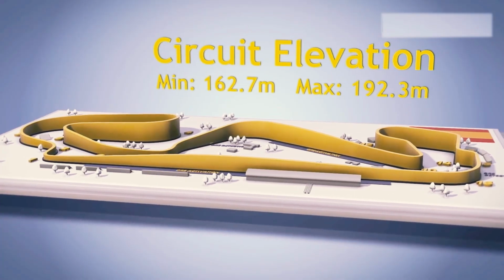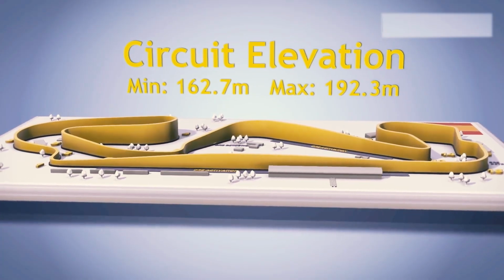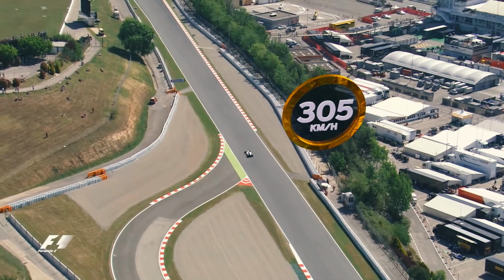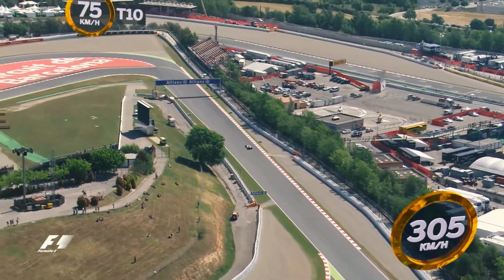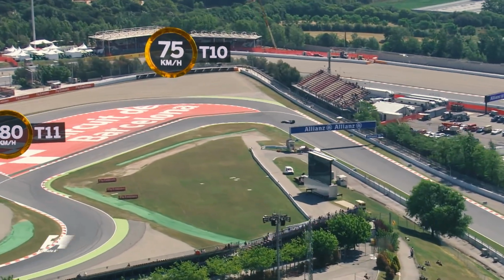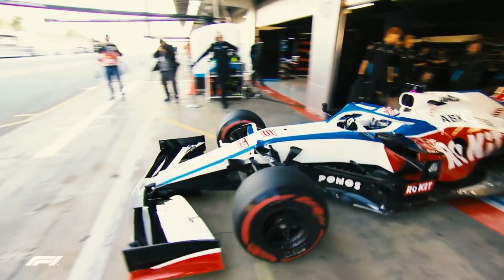There are 14 corners in total, and a good mix of low and high speed corners can be found within its layout. The 2 long straight sections of the circuit serve as DRS zones, facilitating the maximum opportunity for drivers to overtake. The layout of this Spanish circuit is considered to be one of the most well-balanced ones in the current Formula One calendar, and that's why it's being used for winter testing over several seasons.